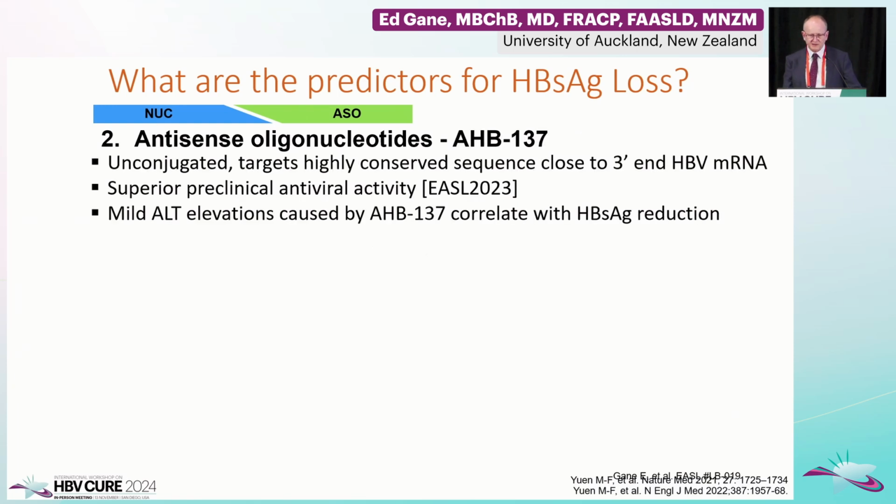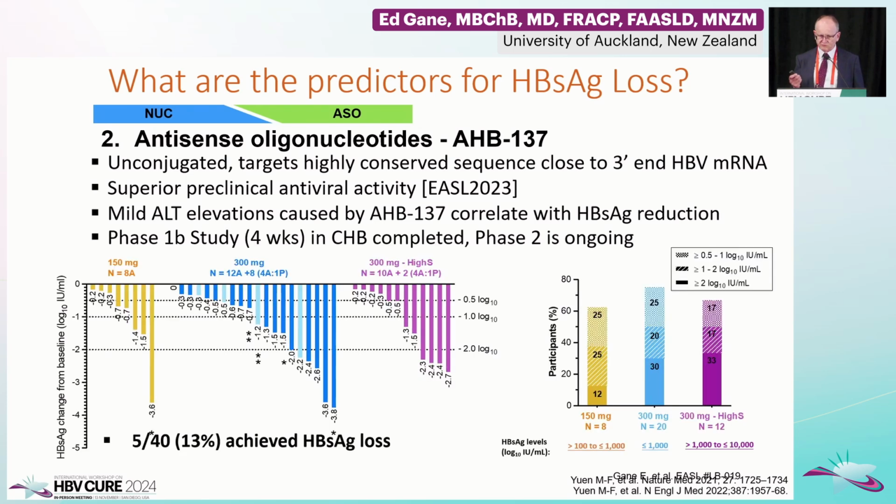What about the other antisense oligo? The data on this is still emerging. I presented some of the phase 1 data at AASLD, but there will be phase 2 data presented, I think, at the meeting later this week. This is, again, a naked ASO. It appears to be highly active in vitro, high potency, and in the initial study certainly didn't appear to activate the TLR8 pathway. And the ALT elevation seen in the clinic appeared to be associated with surface antigen reduction.